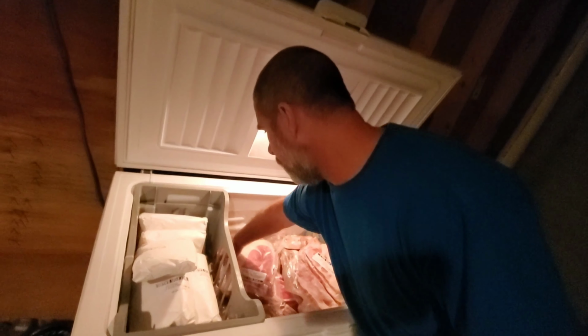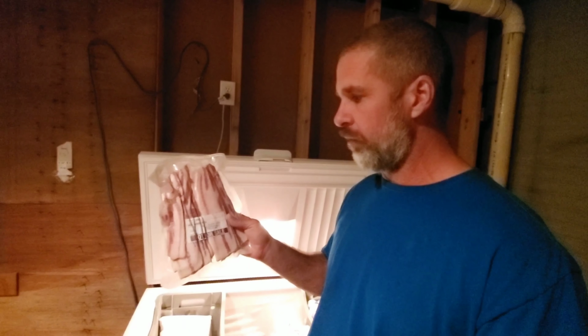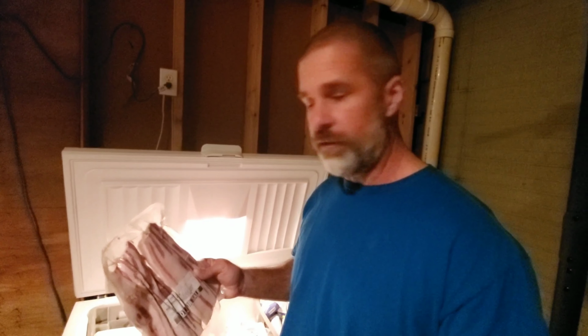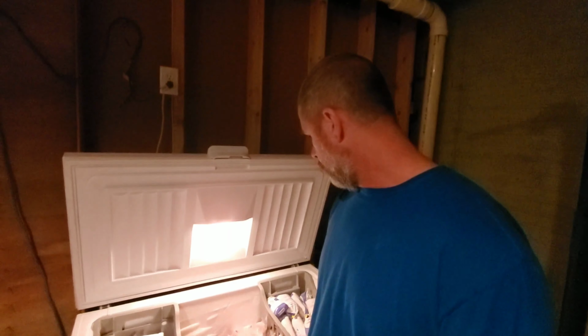But the most important thing was the bacon. We got a smoked bacon. Last time we had salt cured bacon. This time we got it smoked. Try something different. We're going to try it here in a minute, see how it turns out. We're really excited about trying this smoked bacon. But we got the hams. We got some big hams that got salt cured too. Just a fantastic haul from the processor.